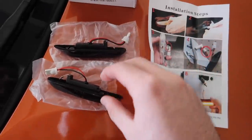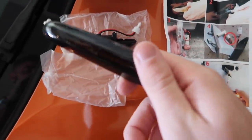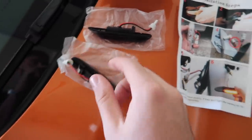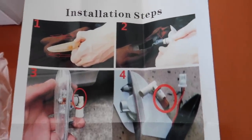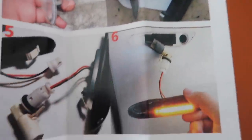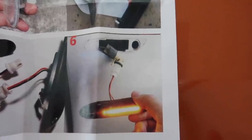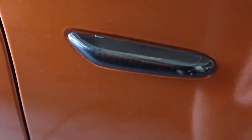So here is the kit right here. It actually comes with instructions on how to do it, which is pretty perfect. So let's go ahead and do it real quick. I'm just gonna show you guys the before and after. Here's the instructions, pretty much how you do it. You remove it, unplug the bulb, take the bulb out, put the bulb in this one, or at least use the socket for the bulb, and then plug it into the aftermarket harness, and bada bing, bada bang. So here's the before, and guys, here is the after.